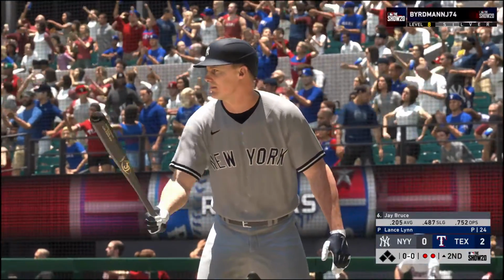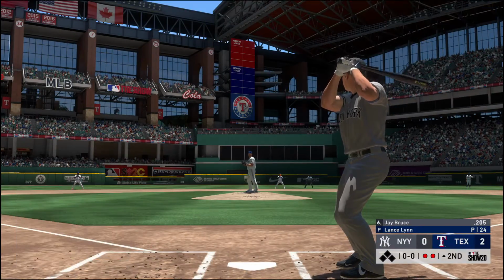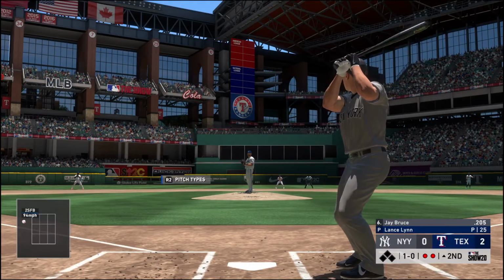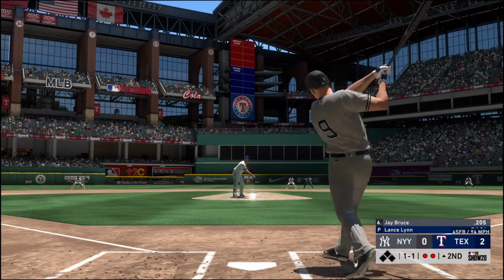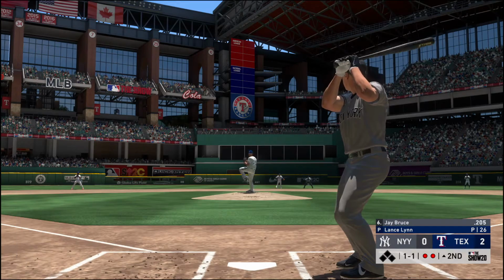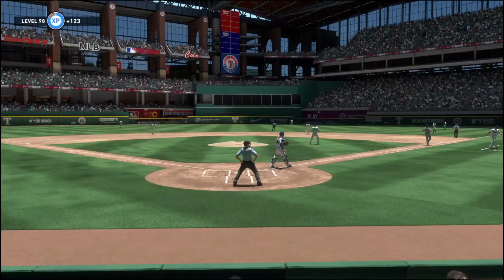Here's Jay Bruce now. He'll work on keeping this top of the second alive. Infield shifted well to the right. Here's the first pitch. Outside, that's the ball. Bases are empty here with 2 men out. Now a big fastball, and he's well behind it with the swing. And right into the shift. Frazier's up with it, and he is out on the tag.